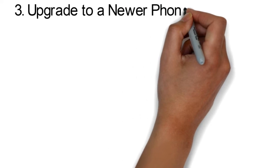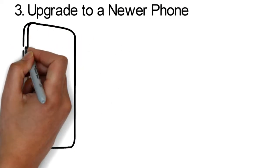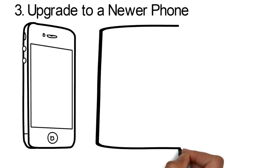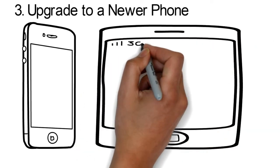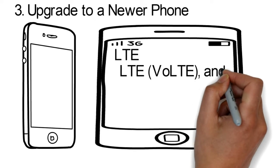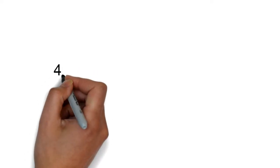3. Upgrade to a newer phone. If you have a very old phone, specifically one that only supports 3G and not LTE, then upgrading to a more modern phone is highly recommended. Even a model a version or two back can be very affordable and will greatly improve your voice calls and data speeds, because it will be able to take advantage of high-speed data over LTE, voice over LTE (VoLTE), and Wi-Fi calling, to name a few.